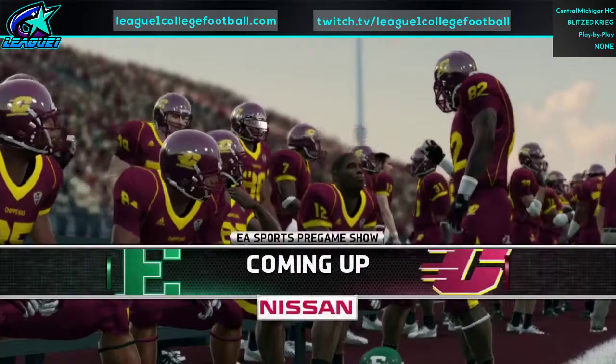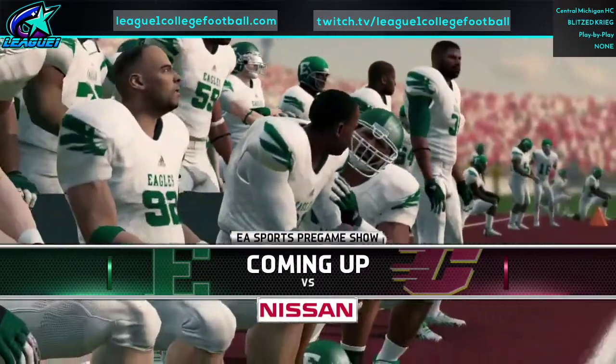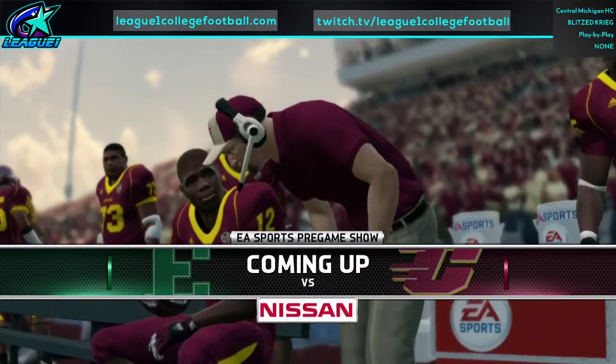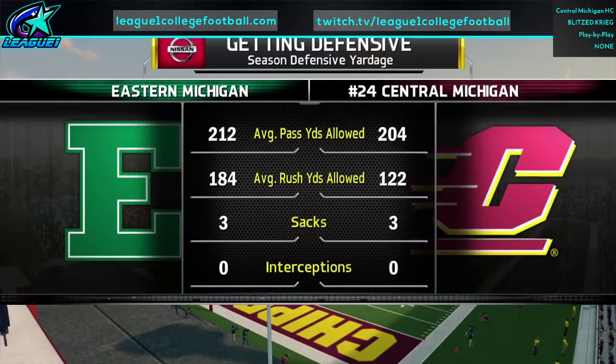Hi, everybody. Reese Davis with you, bringing you the EA Sports NCAA Football 14 pregame show presented by Nissan. Innovation that excites. Central Michigan's been hitting on all cylinders the last few games.